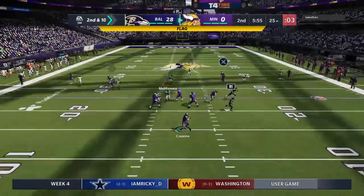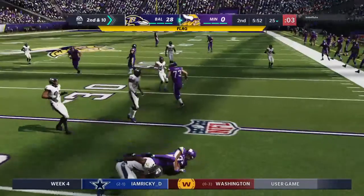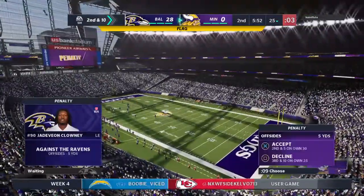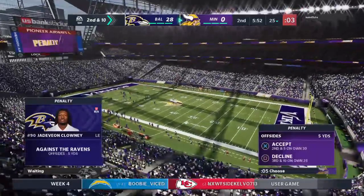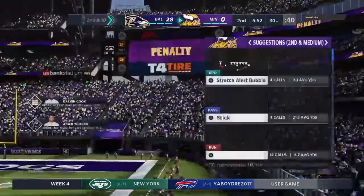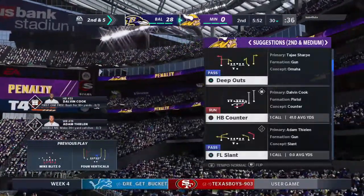Free play here. Cousins setting up the screen for Cook. And he's going to be taken down right at the line. And that one was relatively easy to see. I noticed that from up here. Yeah, it doesn't take a whole lot, does it?